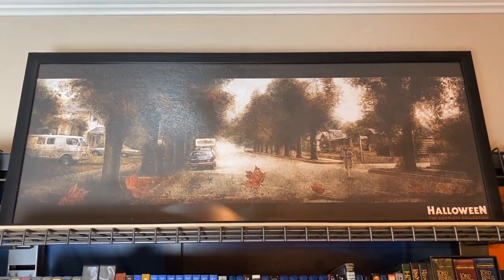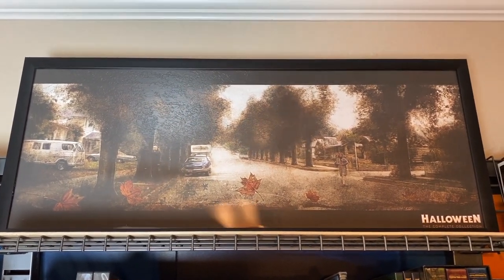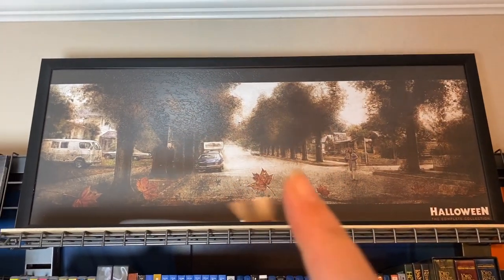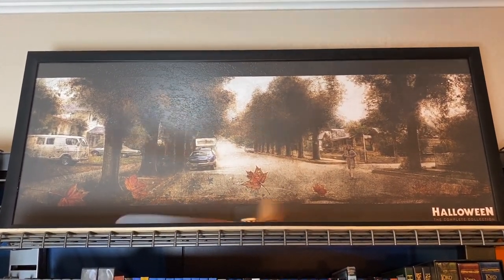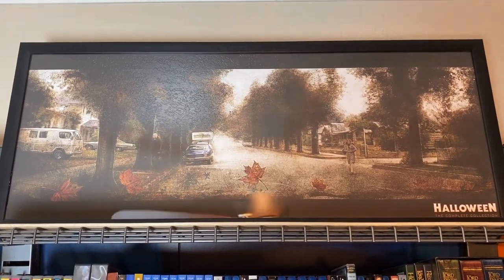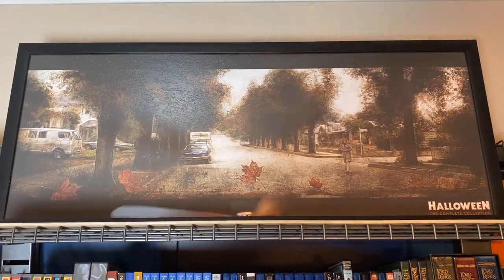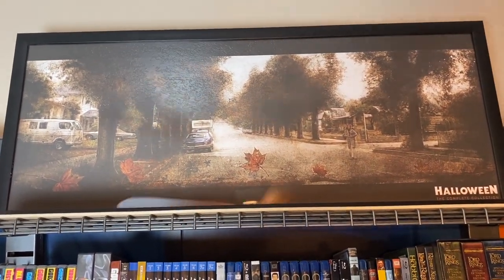Okay, I know you can see the fan going, and my head is basically touching the bottom of the fan blades, but it's just too hot to turn it off. This is the Scream Factory print that you could pre-order when the Halloween box set first went up, and I was lucky enough to get one. I love that print. It's just pretty darn cool. So that sits in the middle of everything.